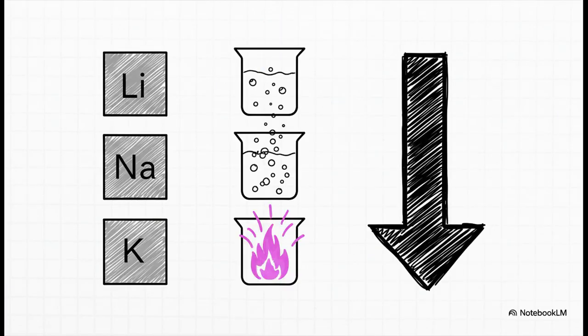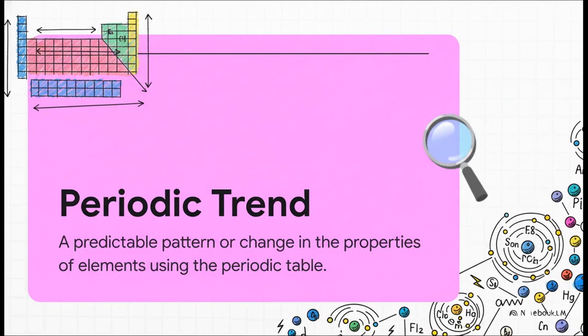And here's the secret, spelled right out. As you move down Group 1, from lithium to sodium to potassium, the reactivity, the sheer intensity of that reaction gets bigger and bigger. You see, the table's layout isn't just a random arrangement, it's telling a story. Now, this predictable pattern has an official name. It's called a periodic trend. And the table is absolutely full of them.